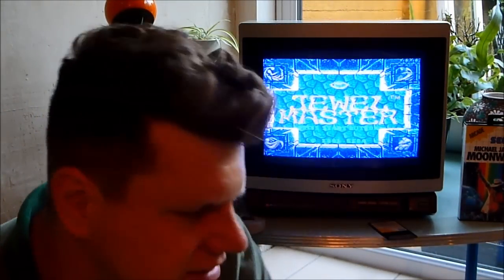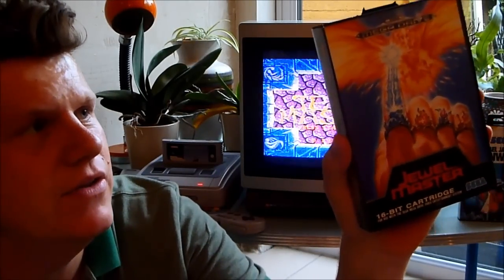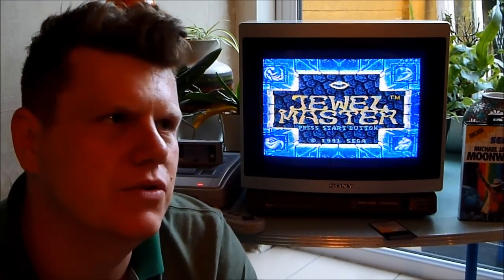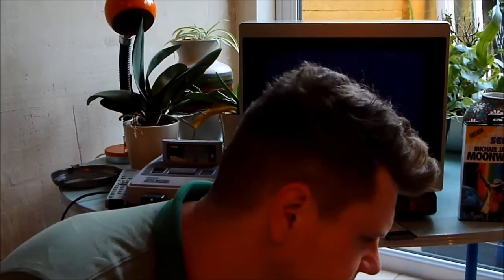Then I did some trades. You see Jewel Master running here in the background. The box is pretty minty. I traded it for El Shaddai on the Xbox 360 and also Gremlins 2 on the regular Nintendo NES.